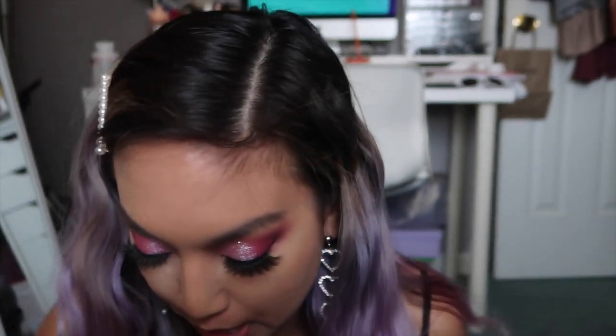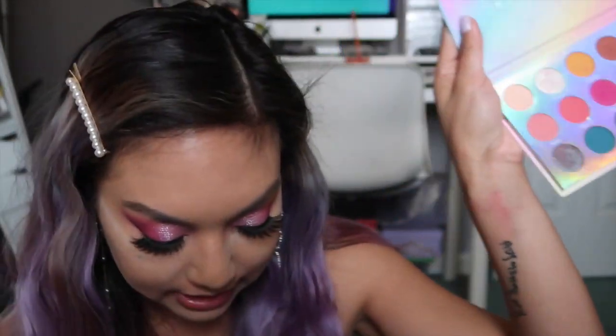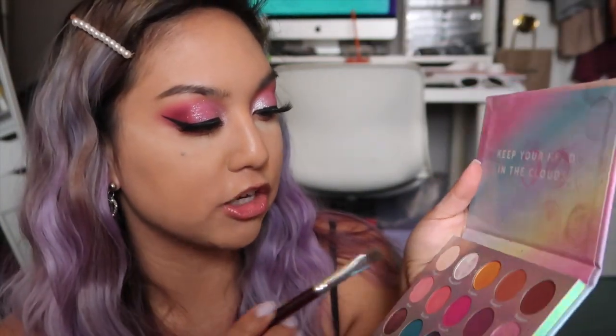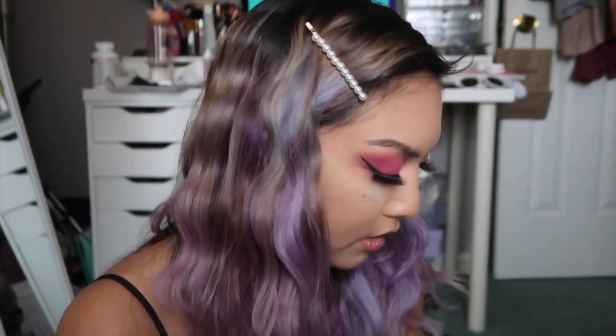I'm just going to go back in with the same ColourPop palette and take another flat eyeshadow brush and go in with this color here. It's called Blurred Lines, and I'm going to use this as my highlight, or inner corner highlight, just to intensify it a little bit. And then also on my brow bone, because my eyes are already pretty sparkly, so why not more?